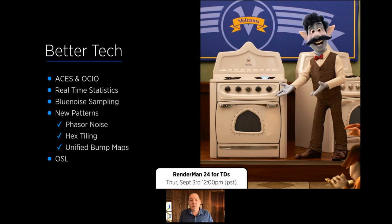Blue noise sampling, for people that are into that stuff, provides a clearer perception of what the pixels are going to be doing earlier, so you can sample less and get earlier previews for IPR. We have new patterns, so we have phasor noise, which is stunning. We have hex tiling, which is good in a good way. So we have a nice way of making non-repeating textures, and unified bump map. So that's lots of good stuff.